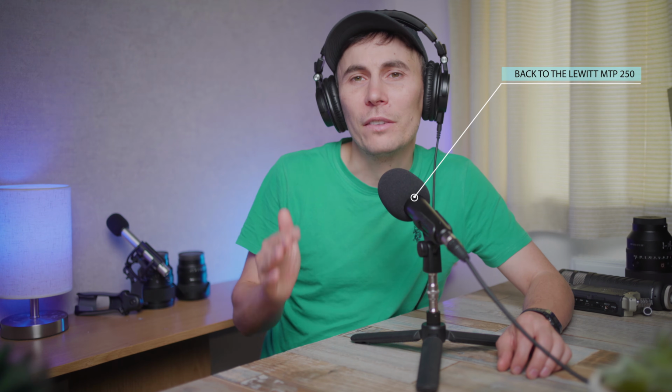Okay, so now I'm talking into the Rode Procaster, to which I have not applied any EQ or compression. I have only normalized it to -23 LUFS. Okay, so now I'm talking into the Sennheiser MKH416, to which I have not applied any EQ or compression. I have only normalized it to -23 LUFS. And this is the last sample. Now I'm talking into the Sennheiser MKH50 P48, to which I have not applied any EQ or compression. I have only normalized it to -23 LUFS. And now I'm talking into the Lewitt, to which I have not applied any EQ or compression either. I have only normalized it to -23 LUFS.